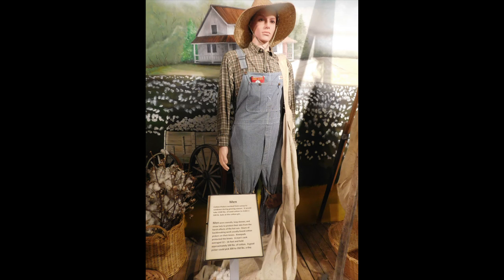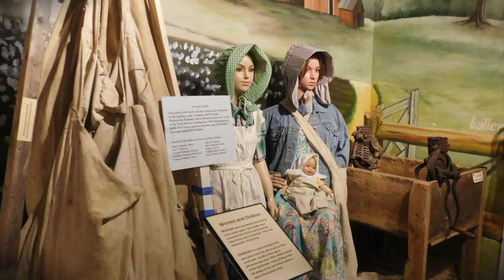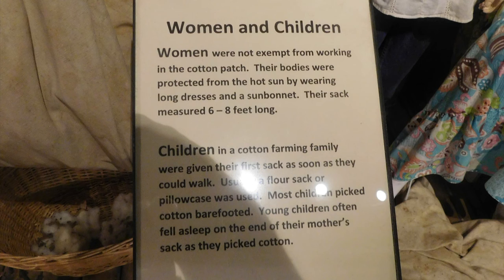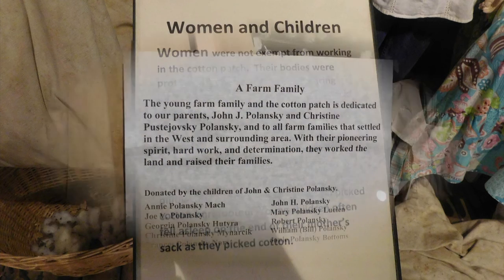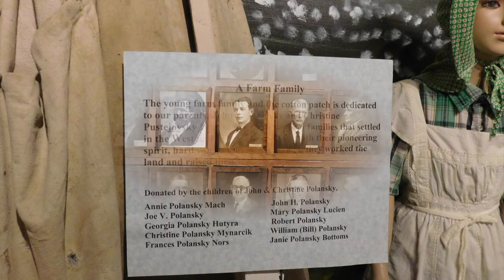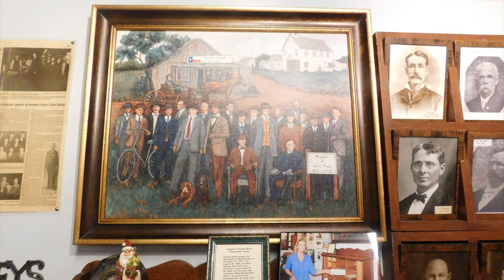This is one of the wedding dresses that was worn by townsfolk. Cotton, of course, was king in Texas at one time. And one of the ladies that was walking with us was a child of cotton pickers. And those outfits were worn by her family members. Yeah, so the museum just details the history of West and how it came to be settled, and then how it grew into this town. It was a real prosperous town.